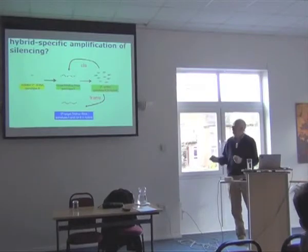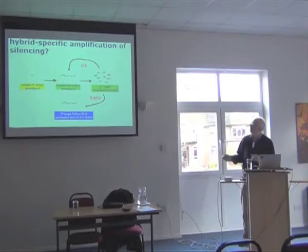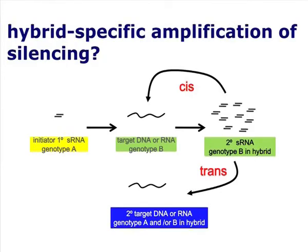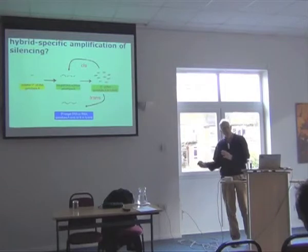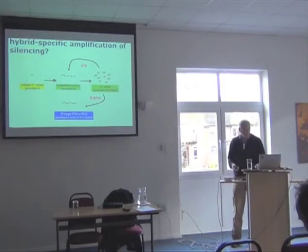What I haven't taken you through, but this is part of our understanding of RNA silencing mechanisms, is that sometimes when a gene is targeted by RNA silencing, it produces secondary small RNAs. And then these secondary small RNAs can either feed back and reinforce the silencing of the primary target, but they can also act in trans and find secondary targets as well. And so based on our understanding of the RNA silencing mechanisms, we were hypothesizing that one could get regulatory cascades initiated in hybrids that we wouldn't see in the parents.